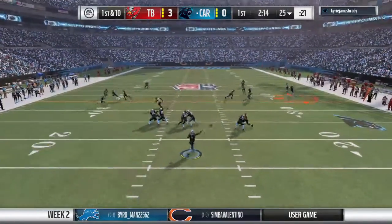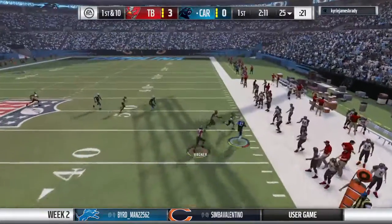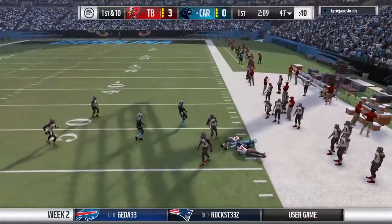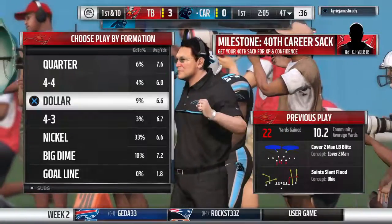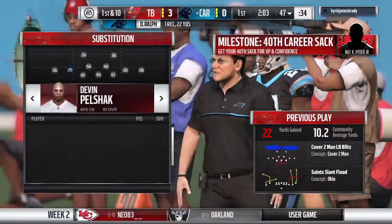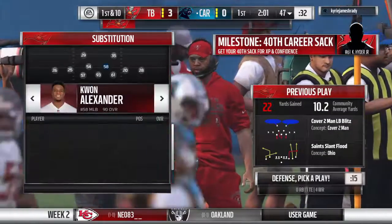On 1st down, Newton. Got a man, and he hits him in stride. And they're going to get this one all the way out across the 45. 22 yards on the pickup there. And that leads to a Carolina 1st down.